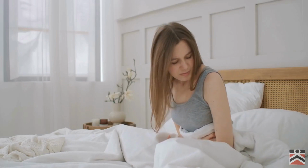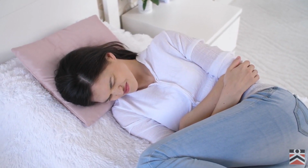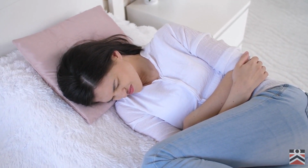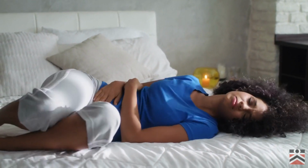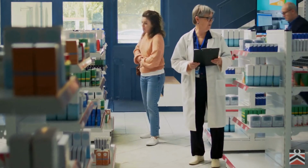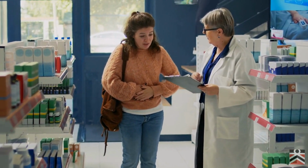What are menstrual cramps? Menstrual cramps, also known as dysmenorrhea, are caused by the contraction of the uterus during menstruation. The contraction is caused by the release of prostaglandins, which are hormone-like substances that trigger the muscle contractions. The severity of the cramps can vary depending on the level of prostaglandins produced.